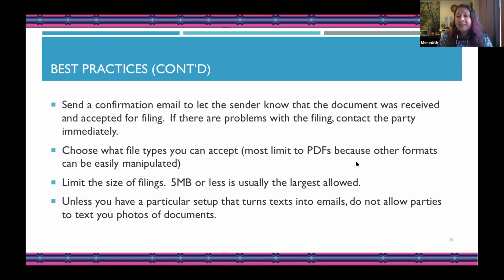Limit the size of filings. Most companies limit the size of attachments to 5 megabytes or less. I think I saw one that it was 3 megabytes or less. So obviously that's a conversation you need to have with your IT department.